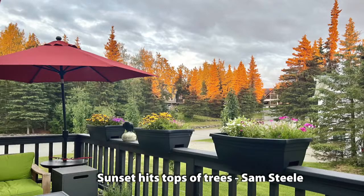I thought, this almost looks like fall, but not fall. It is sunset hitting the tops of the trees, and that was brilliant. If you look closely, you could see just that sun being so brilliant on those trees, highlighting the tops of those trees as we went through the summer evening.